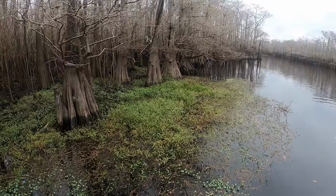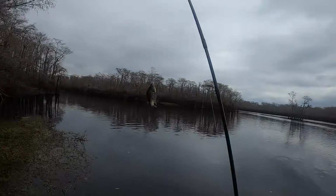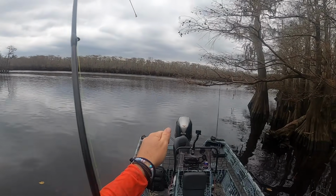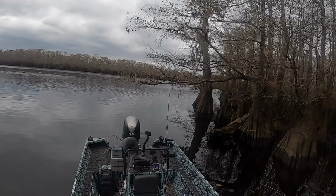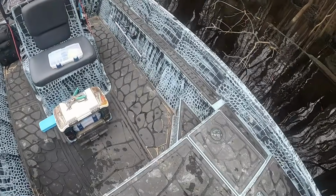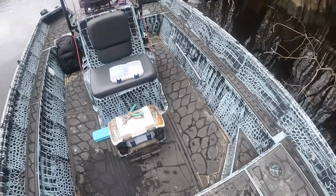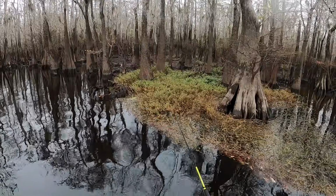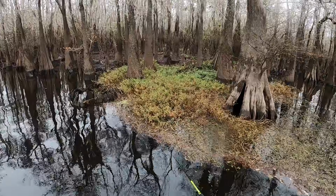It's like, I know the crappie are in there. It's just a matter of if I can get him out. Like that guy. Bing bong. That was sweet. Hello. There's one. That's still like a 10-incher. I mean, he's smaller, but it's still like a 10-incher. Oh, sorry about that. Didn't mean to crack your cranium. Anybody on the outside of this weed line?